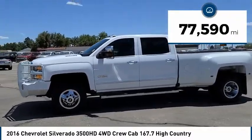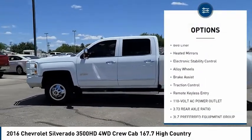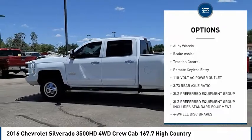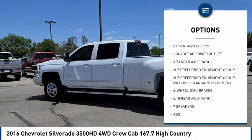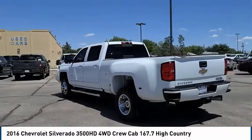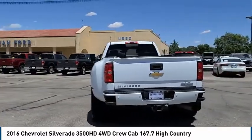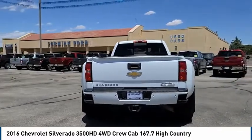Here are some of this vehicle's great options. Four-wheel drive, sliding rear window, tow hitch, bed liner, heated mirrors, electronic stability control, alloy wheels, brake assist, traction control, remote keyless entry. Wouldn't you look great in this vehicle?